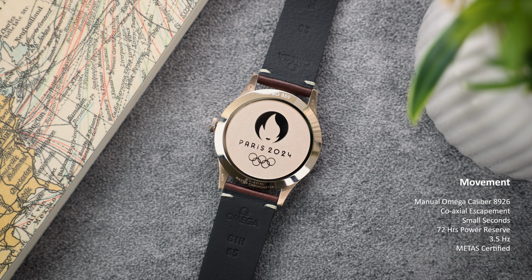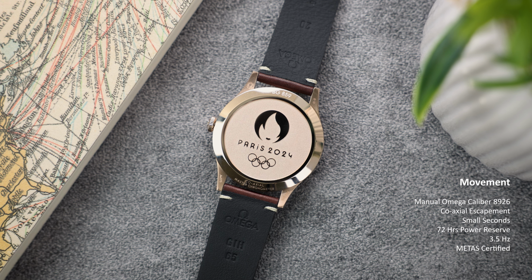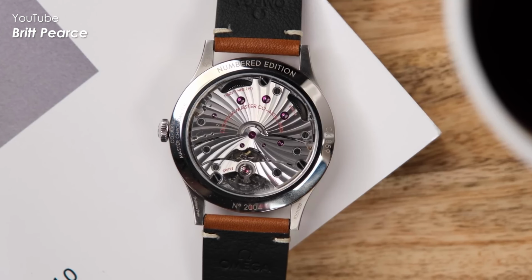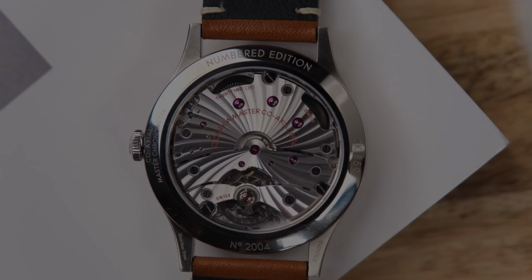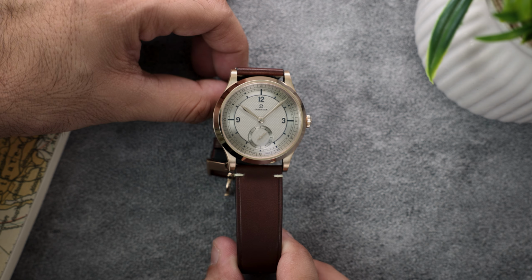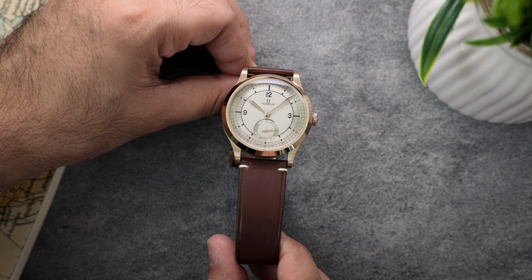The movement inside is the highly accurate Meta certified Omega caliber 8926. This is a manual wind caliber with 72 hours of power reserve, coaxial escapement, which ensures longer service intervals because of less wear and tear, a beat rate of 3.5 Hz, and because it is Meta certified, it can withstand up to 15,000 Gauss of magnetism. The strap it comes with is nothing special, and that's a shame because Omega usually does make some really good straps. But I would have preferred a bracelet option, something that would complement the vintage aesthetics of this watch, like a mesh bracelet.